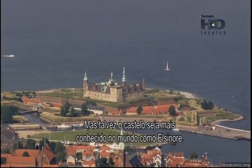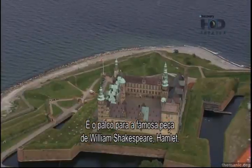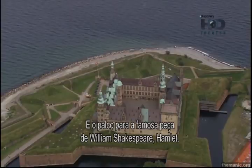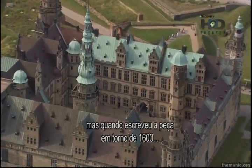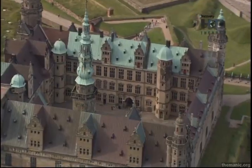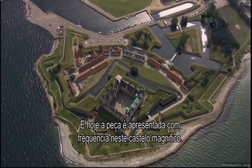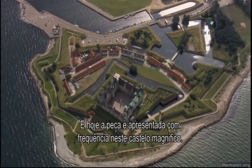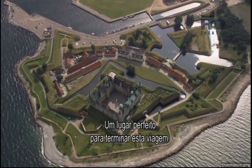But perhaps the castle is best known around the world as Elsinore, and the setting for William Shakespeare's famous play, Hamlet. Shakespeare never set foot in Denmark, yet when he wrote the play around 1600, he imagined it perfectly. And today the play is often performed in this magnificent castle. And a perfect place to end this journey.